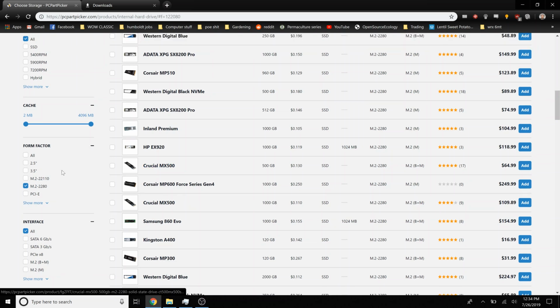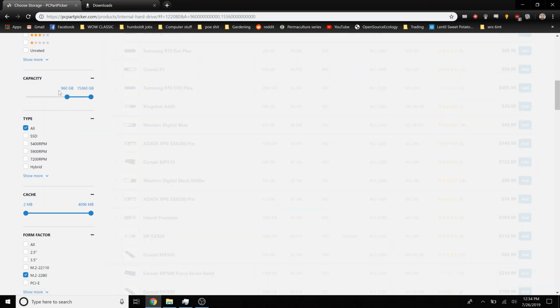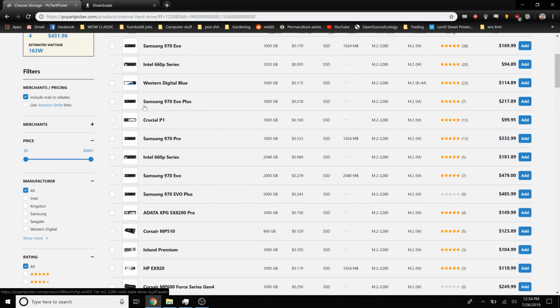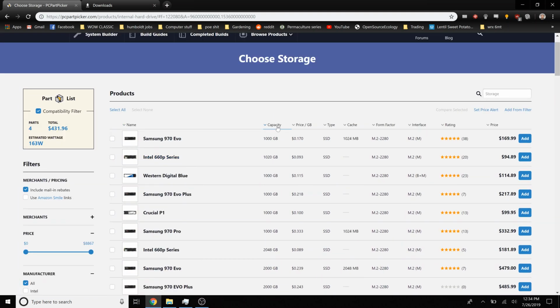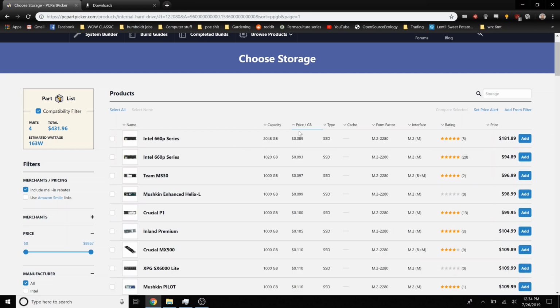All right, M.2 2280 form factor, and let's do 960 gigs or better. 960 gigabyte drives compete in the 1 terabyte drive segment, so we're looking for a 1 terabyte-ish drive, so let's just find a 960 and above, and let's sort by price per gigabyte.